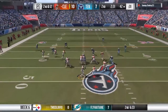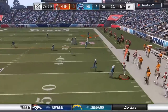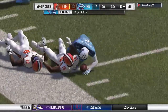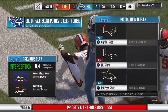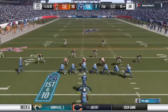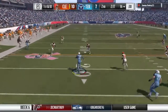Another pistol look here. They'll drop the throw, escaping the pressure right. The ball popped in the air and intercepted. It's Chris Harris with a pick. And a big turnover there as his guys will get the football back. The Titan offense now working their way back onto the field. And a fumble last time. Ball security. Talk about it all the time in the National Football League. They've got to be better at it on this drive.